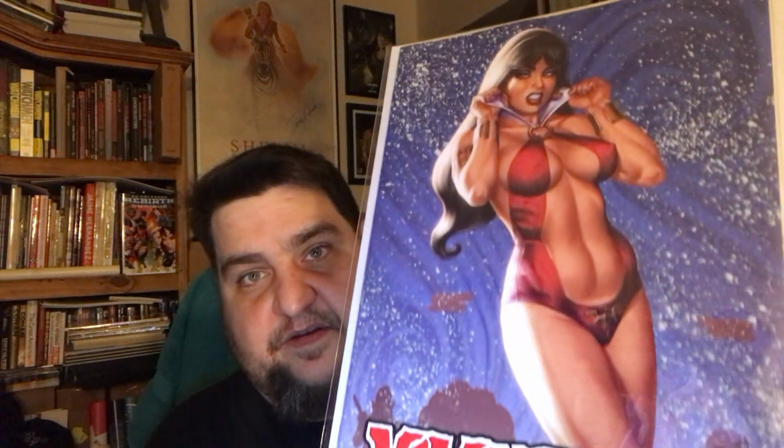Oh, and these were supposed to come out, I think, last week or the week before, but for some reason my shop didn't get them, so they had to give them to me this week. This is Vampirella Holiday Special number 1. This is the Joseph Michael Linsner cover, and I grabbed 2 copies of that.